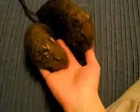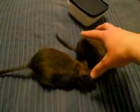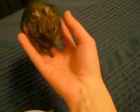Okay, here we got both of them. What you want to do is put your hand down underneath them and scoop them up. Because that way you're not threatening to them, like this. Because if you put your hand above them, you're threatening. You're like a bird of prey trying to catch them, and they'll run away from you. If you put your hand below, underneath, like this. Okay, she doesn't want to be in my hand, that's why she's not doing it, but like this.